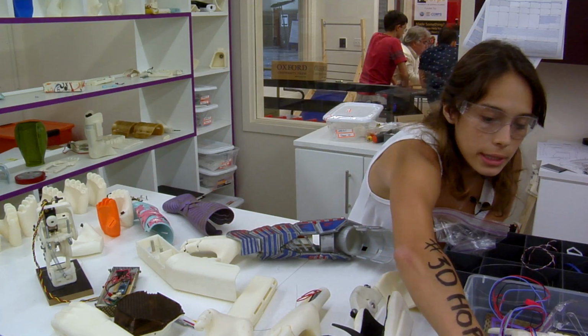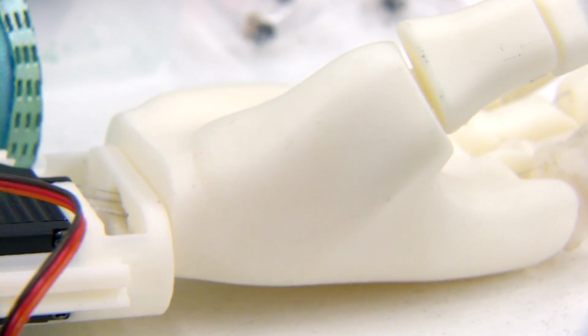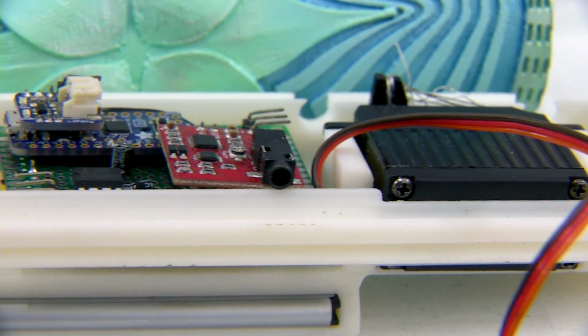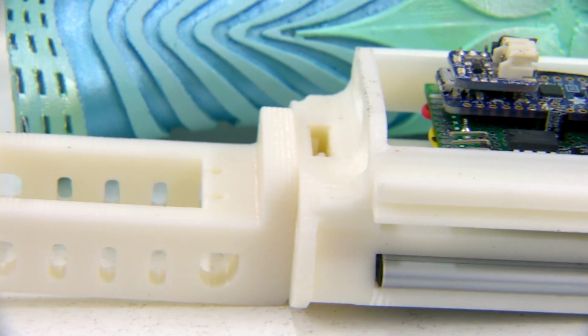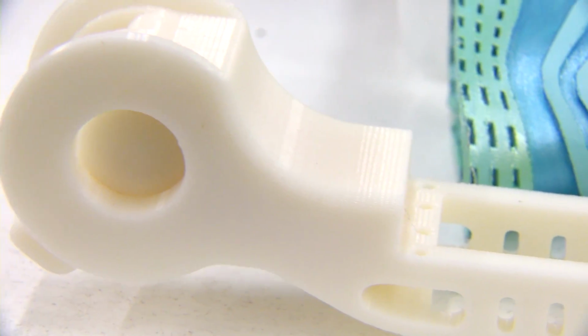This is a complete arm of what it would look like. And so you can see here, we would have the battery fitted underneath. So everything's more compact, because sometimes when everything is fitted in too tightly, it won't work. So we're working on having the space adjusted.